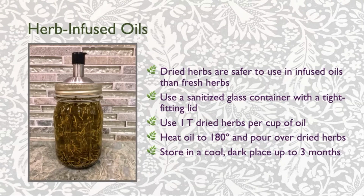And when you take those leaves that have the moisture and you put them inside the oil, that's a prime condition for bacteria like botulism to grow. So if you're going to use fresh herbs, you need to put it in the refrigerator after you've made it and use it within just a couple of days to be safe. If you're using dried herbs, you can actually store these at room temperature for a lot longer time.